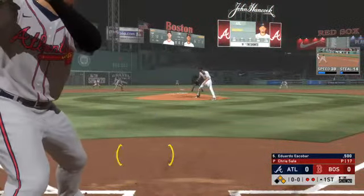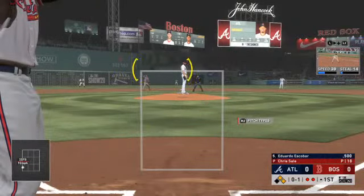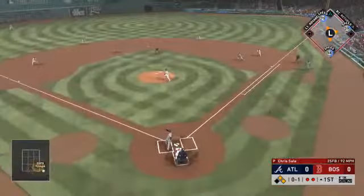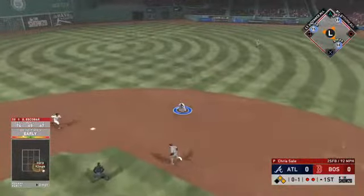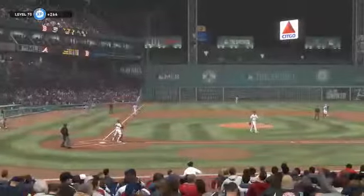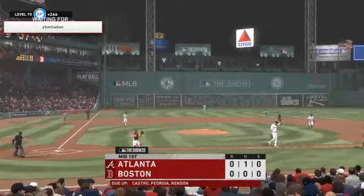Looking to wiggle out of this. Here it is. One of my favorite pitches in the game right there. The old Greg Maddux equalizer. Started at the front hip and bring it back. Pitch is away, but it's swung on and grounded to second. Throw to first is going to be in time, and the Braves rally comes up short as that's out number 3.